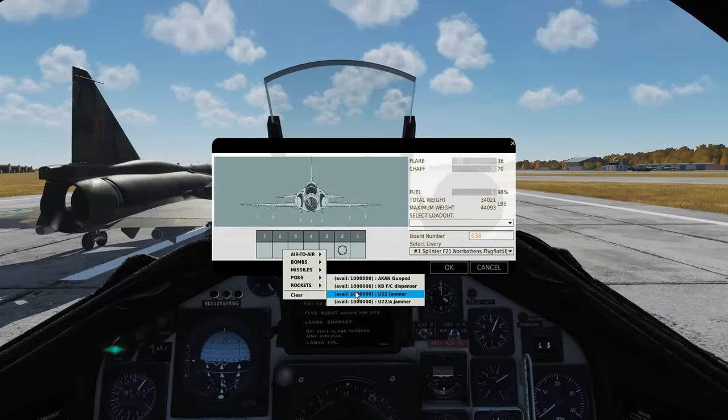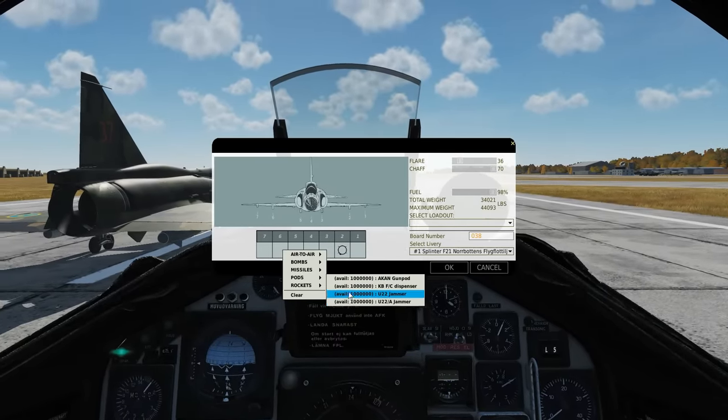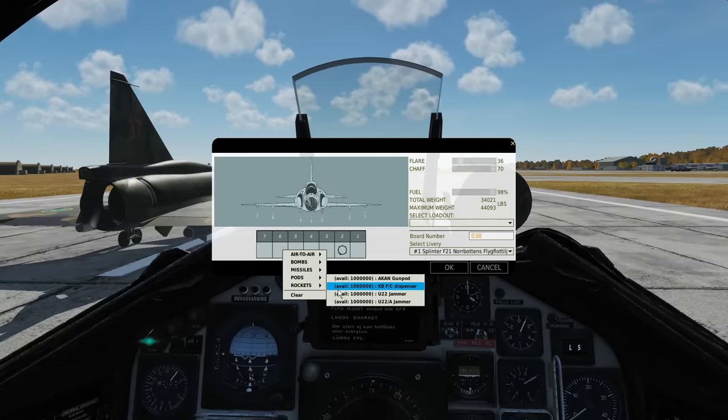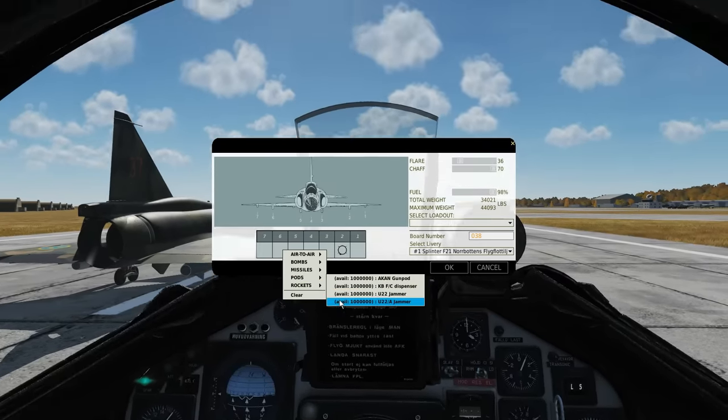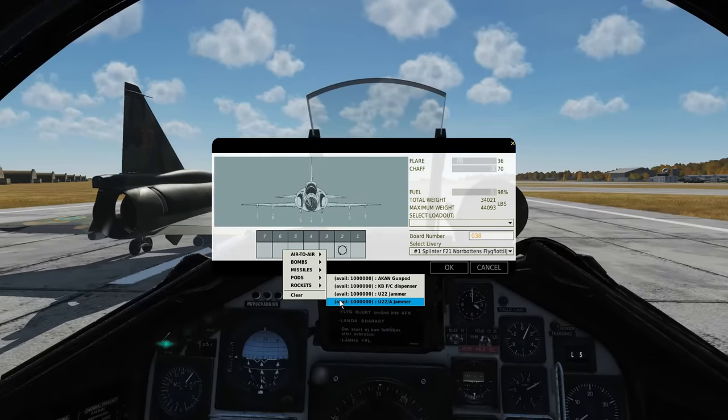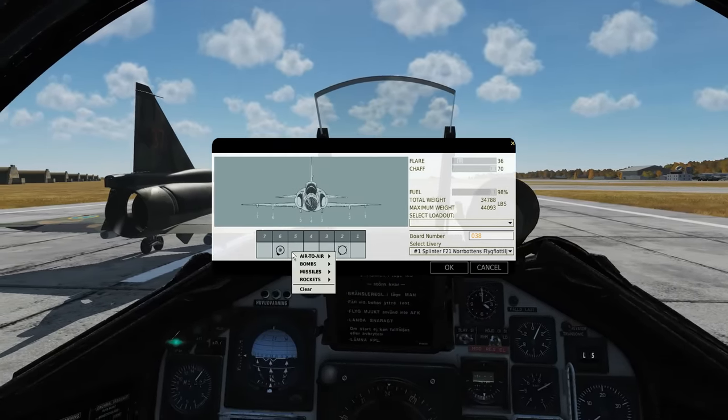Right, there's a jammer on one side, and what's on the other side? The KB dispenser pod. It's under pods. It should be the only thing you can put in there. Is it the U-22A jammer? It's the U-22A, yeah. The A is an upgraded variant on the 22.